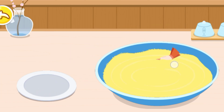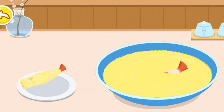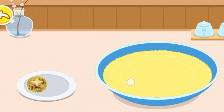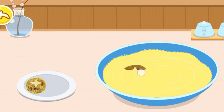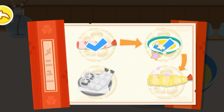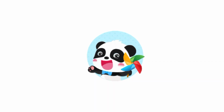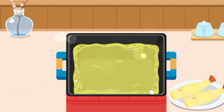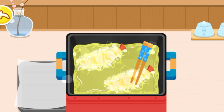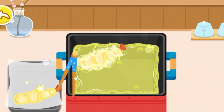Stir well and cover with a thin layer of batter. Start frying. The crispy tempura looks so inviting.